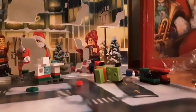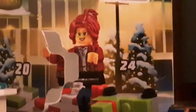Alright, so I'm going to be opening, oh, we already know what it is, it's Santa, but I guess we could still just open it, so let's do that. And it's also a unique Santa. Alright, let's open it. We'll also be building it because of the minifigs. Santa Claus!